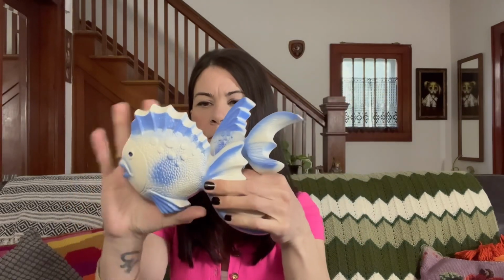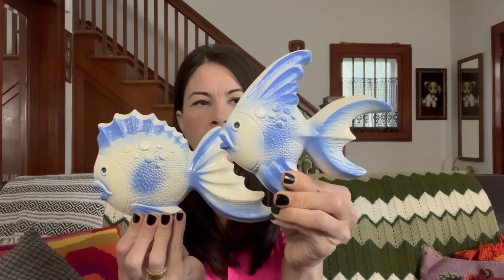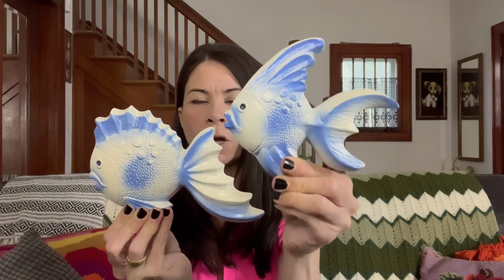So I'll start off with my favorite find in there that day, and that was these Chalkware Fish family. And there's three of them. I'll just show you these two to start with because I can't hold all three of them. They're really pretty periwinkle blue. These are Favorware, and they were made in the 1960s. I believe Favorware is Canadian, I think. And it was $15 for the three pieces.